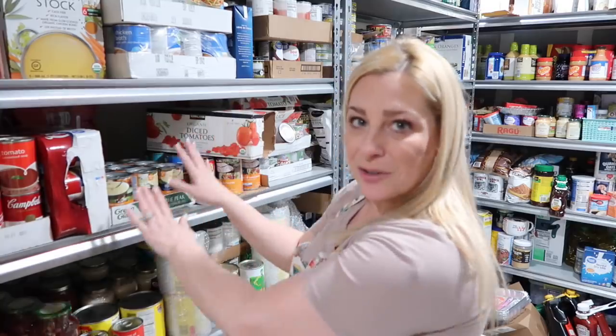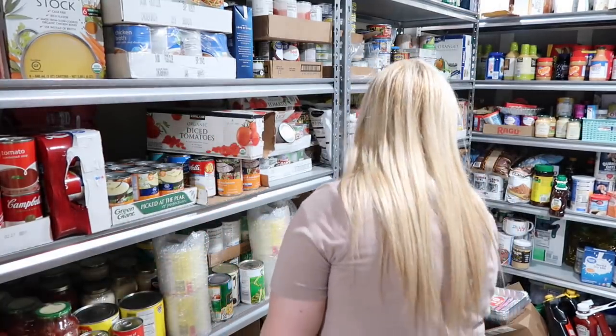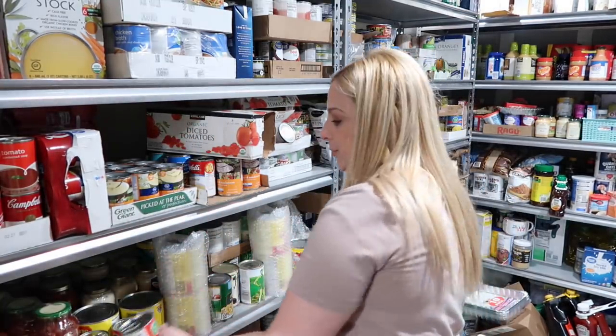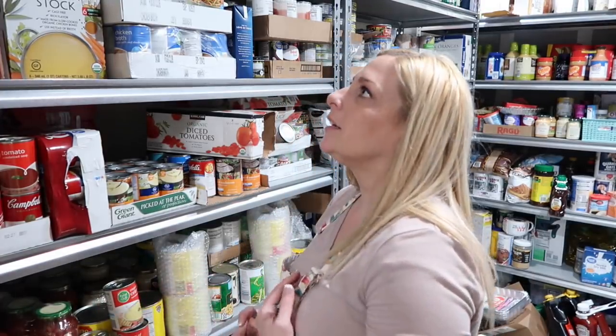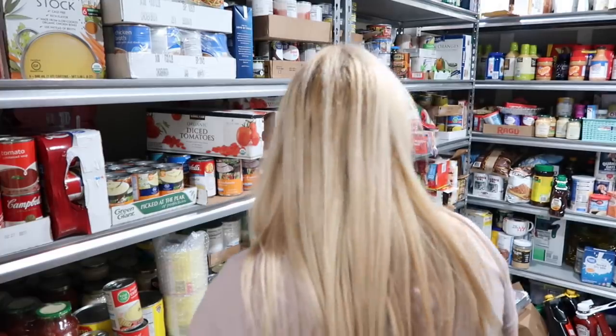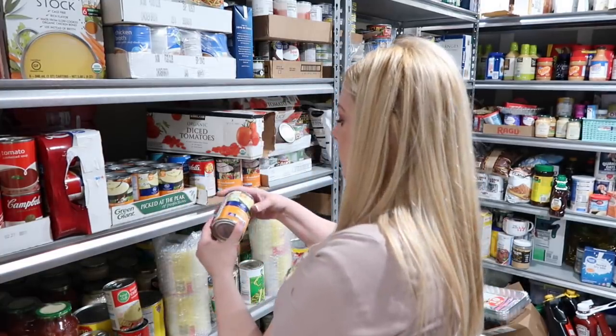I want to get those under here, and these will be used first. I won't have to buy cream of celery soup for a long time. We mainly use cream of celery in our stroganoff. That's like the one thing we mainly use it in. I have other recipes, but that's the main go-to one.